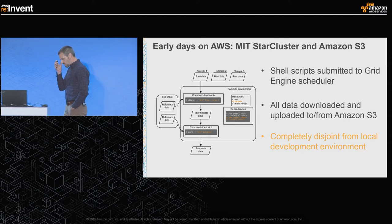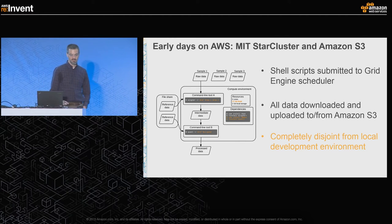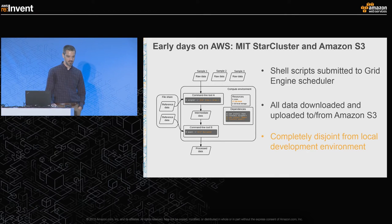So we got started using AWS as a way to augment our very modest on-premises compute infrastructure. We used an excellent package from MIT called StarCluster, which is a package for provisioning and managing high-performance computing clusters on EC2.